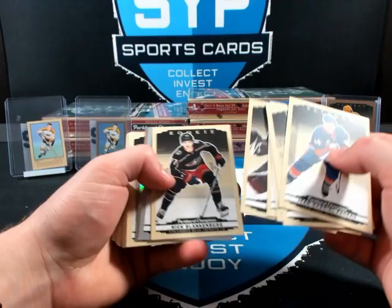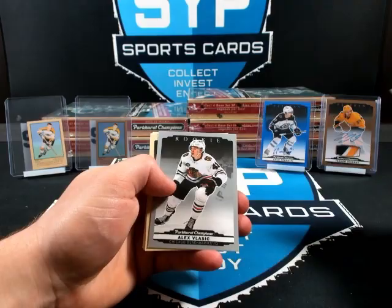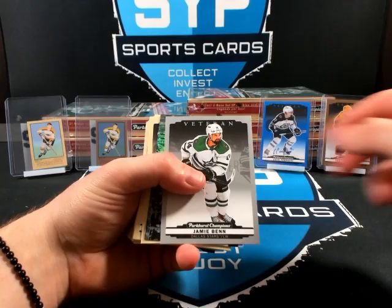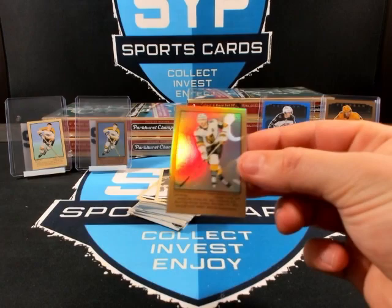Matt Dumba. Gold rainbow for the Wild, just who Dierks was looking for. Tanner Pearson, color variation. Vlasic silver rookie. Jamie Benn, and a wire photo of Austin Matthews for Toronto. Nate Dogg, Nathan McKinnon. And look at that. Hey, Michelle. Jonathan Marchessault.